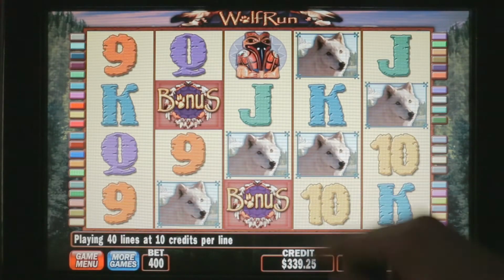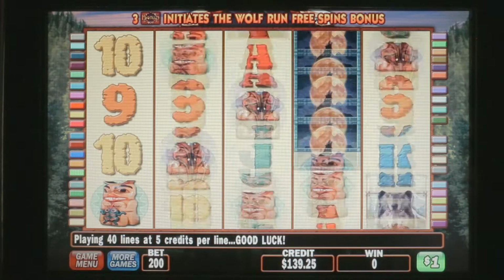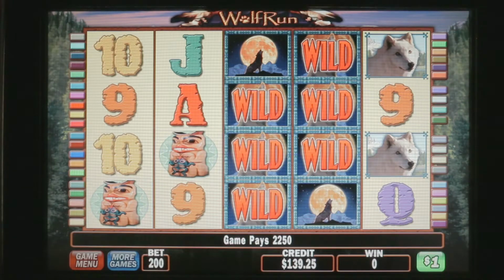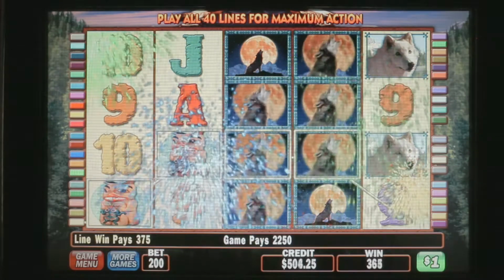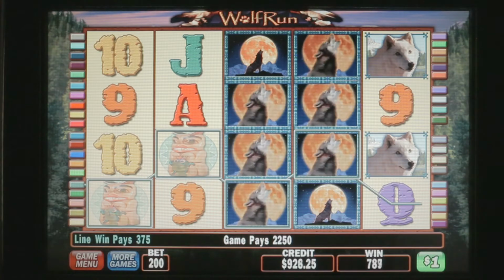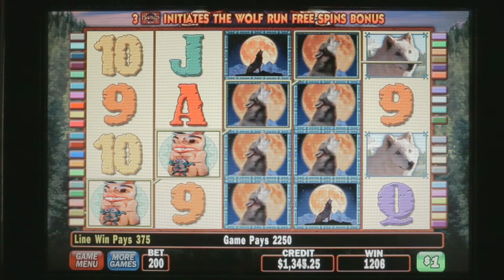Oh, look at those white wolves. Alright, so we'll do a $200 spin here. Wow, look at that. And we hand paid on $200 a spin.